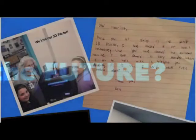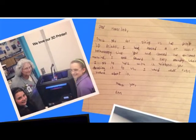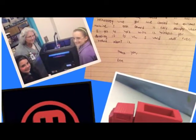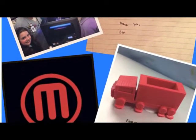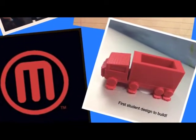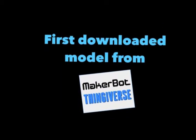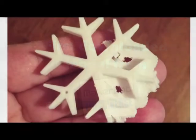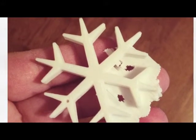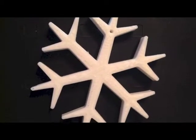We wrote thank you notes to MakerBot and to our donors. And one of the students designed a truck to give to one of our donors who owns a trucking company. Our first thing that we printed was a downloaded model from MakerBot's Thingiverse, which is the snowflake that you see here. You can see the bits of raft attached to the back, and that's what it looks like when it's all cleaned up.